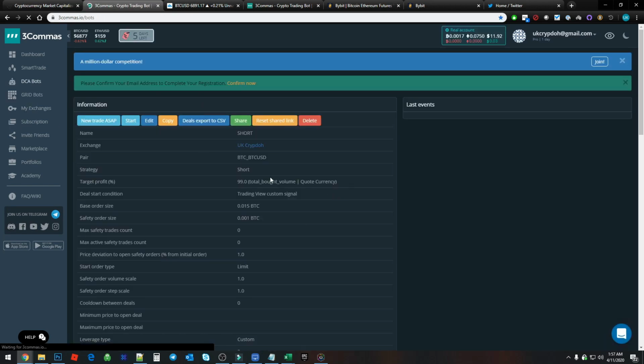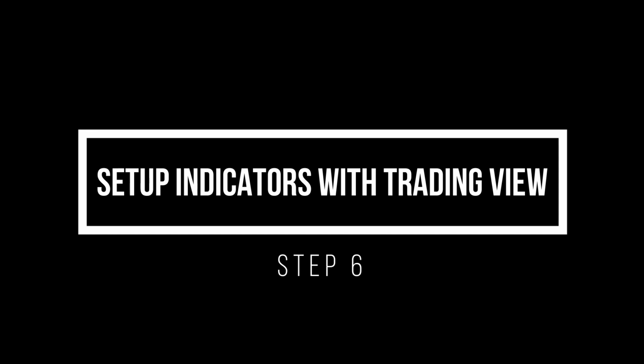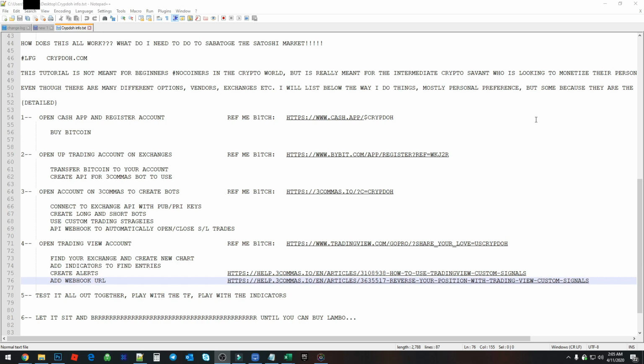Now if we go back to our bots, you should see two bots created. One will be a long bot, one will be a short bot. And that should do it for creating our bots. Okay, so now that we have both of our bots created, now we just have to have indicators to trigger both bots to start and stop deals on the exchange. So we already bought the Bitcoin, we already transferred it to the exchange, we already created the API for the bots. We opened up an account in 3Commas, we created our bots. Again, the connections are there, created long and short. So now the next step is to use custom trading strategies on our TradingView accounts.